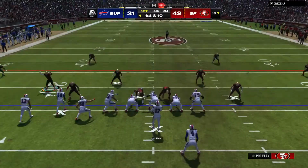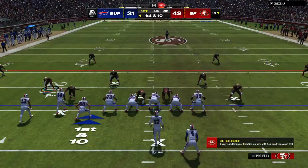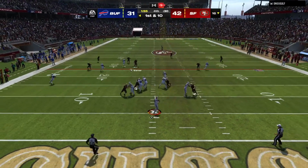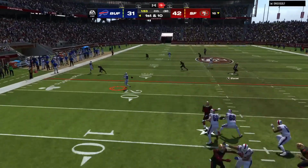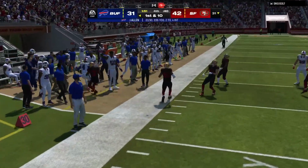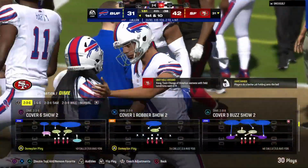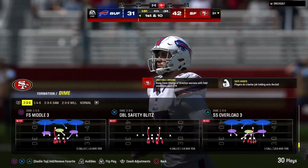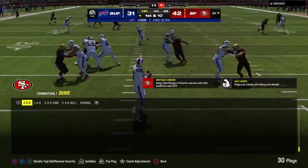Here's 1st and 10. Now Allen. That's complete. It's Cook. And he'll have this past the 30 prior to going out of bounds. Decent start to the drive there. Of course, they need the touchdown, 2-point conversion, and a field goal. Yeah, those guys are into it.